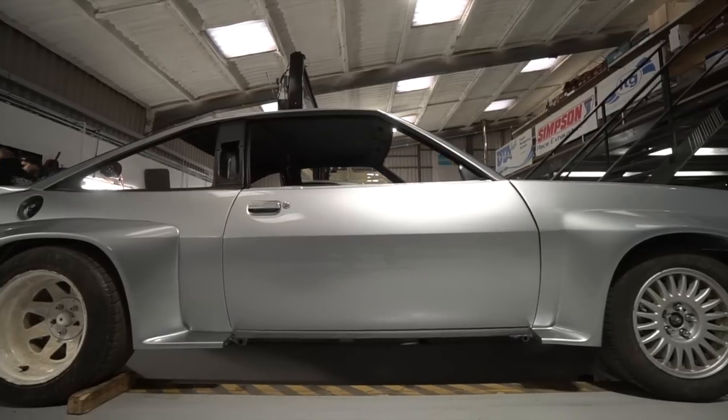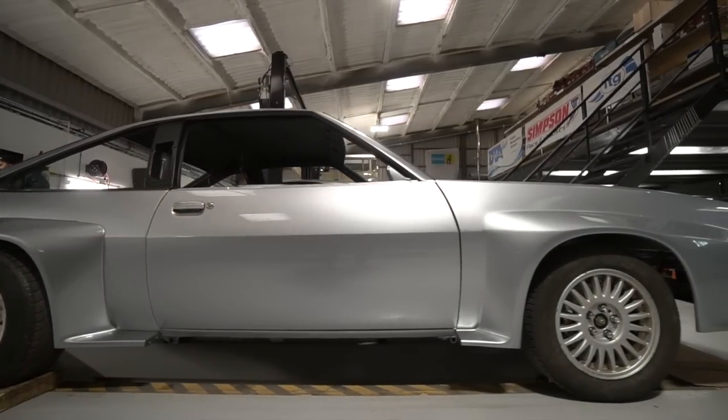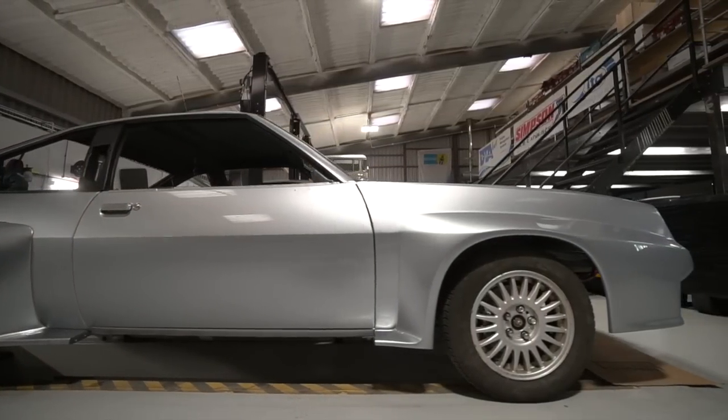I feel like that's like a repeat thing. I probably say that every week on this car. We'll have the wheel bolts for the wheels soon.